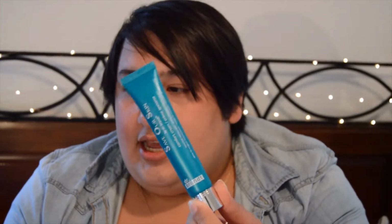But the next product is by Dr. Brandt. It's called Save Our Skin. It's an SOS cream, comfort cream. It immediately relieves redness, soothes irritation, and restores comfort to your skin or to your face. I picked this up at Sephora.